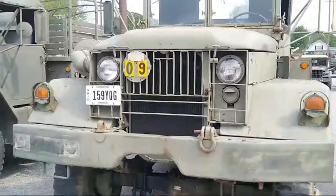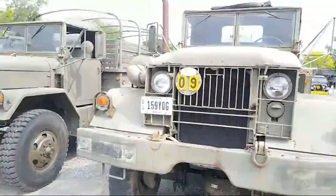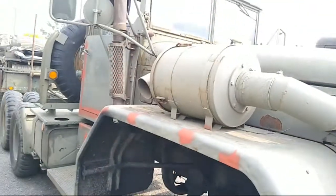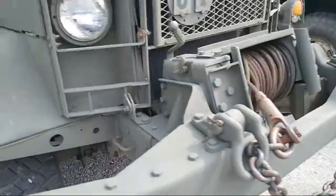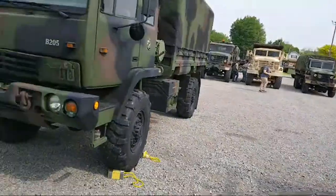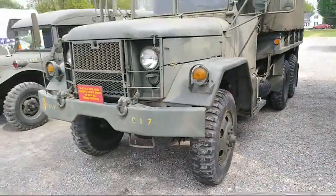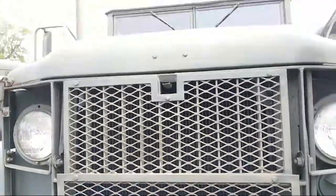That looks a lot more like mine, except that's a multi-fuel. The way I can tell right away, when it's a multi-fuel, is when it has this exhaust stack out here. Got the air cleaner on the outside too. I've got a winch. More modern, don't know what it is. It's probably a deuce and a half. M35A2, 1976.